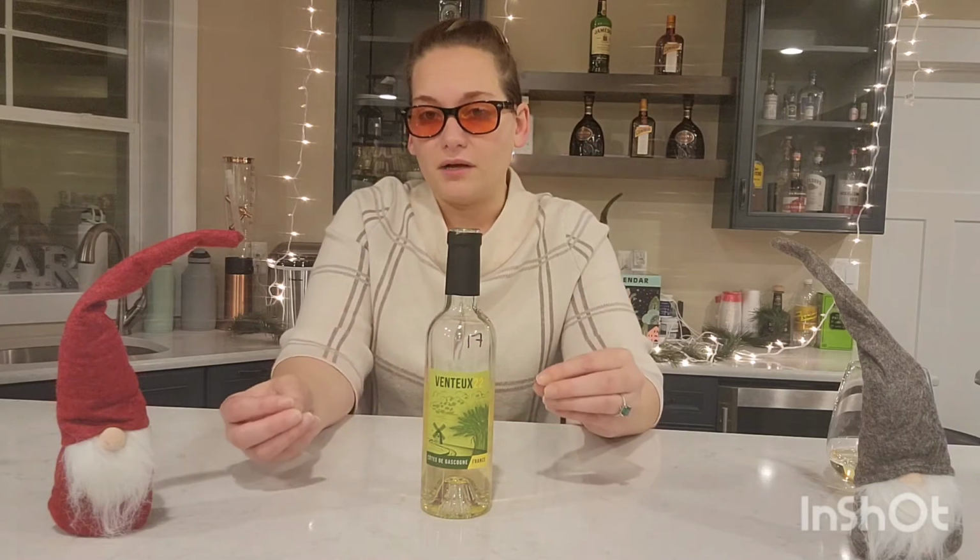All right, now let's go back to Colombard and Ugni Blanc. Now, Colombard grape varietal is native to the Gascon area. It was originally only used for distilling Armagnac and Cognac. Now they use it for those, and they also make fruity white wines, which can be dry or sweet from the Colombard grape. It's also used as a blending grape in the States and California.